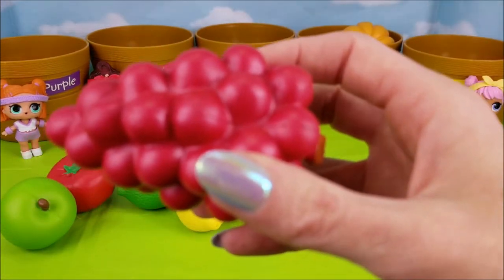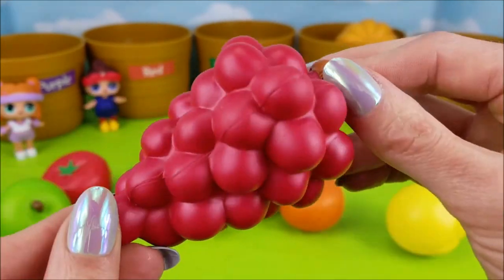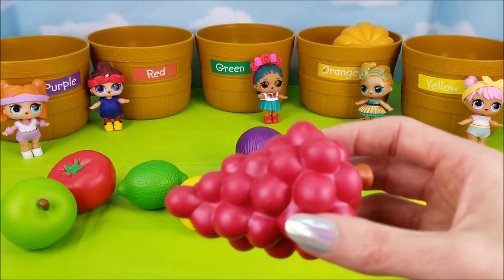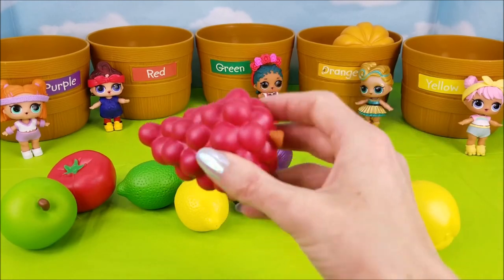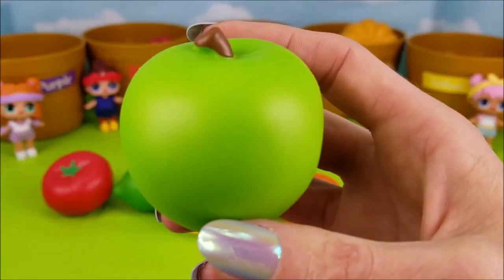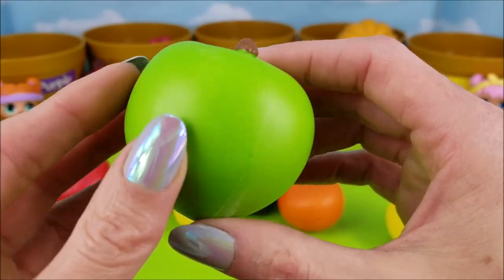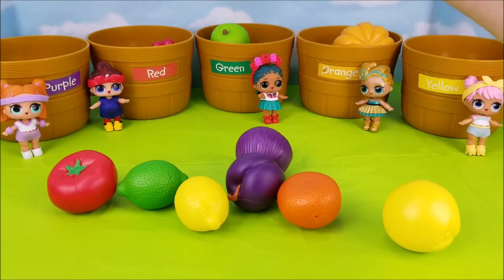Here are some red grapes. Grapes can come in many different colors. They can come in green, they can be purple, but this bundle is red, and it's gonna go into, can you guess? Which one would you guess? If you guessed Candu Baby's bin, you are right. It goes in the red bin. A delicious green apple. These are like Granny Smith apples, and they can be kind of sour and sweet at the same time. All right, Coconut Cutie, here we go in your green bin.